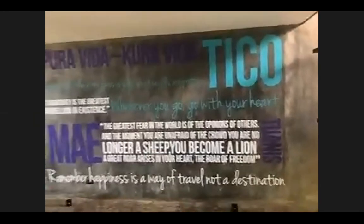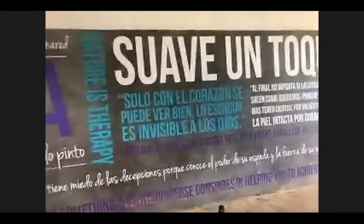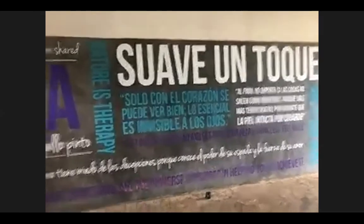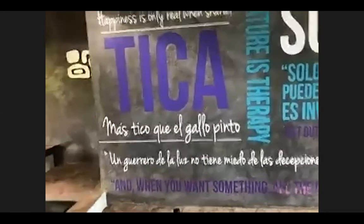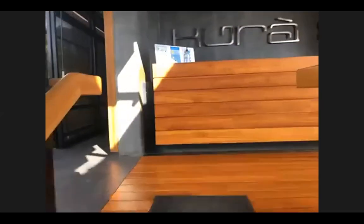There's some cool, I don't want to say graffiti, but stickers with some sayings, local Costa Rican sayings like suave un toque, that means like tranquilo, wait a moment. Más tico que el gallo pinto, tica, all of those typical sayings of Costa Rica. Here's the logo of Kura, which is the paw of a jaguar, which is what Kura means, as Kirsten explained. And then we're going to walk up these stairs and come to the reception.